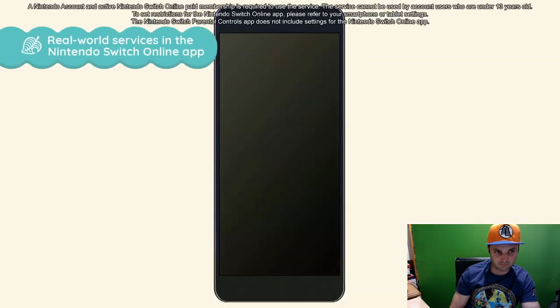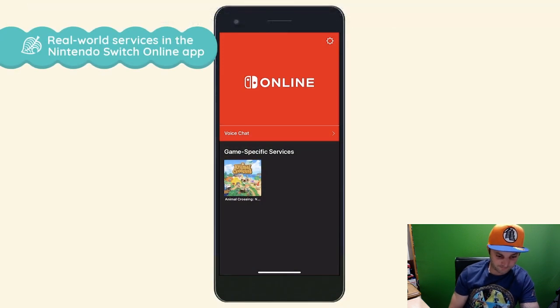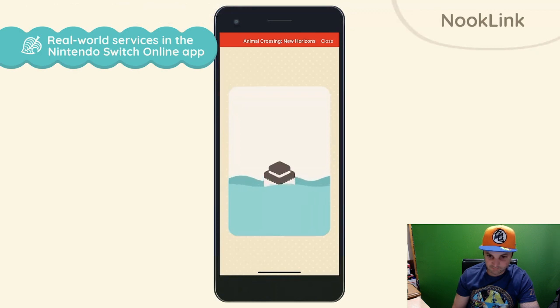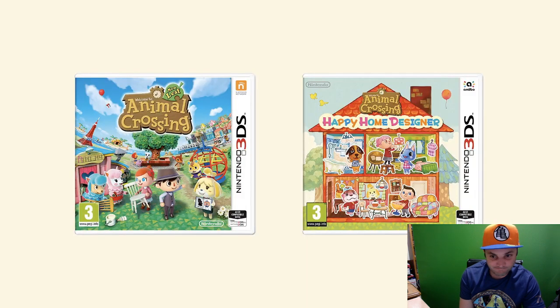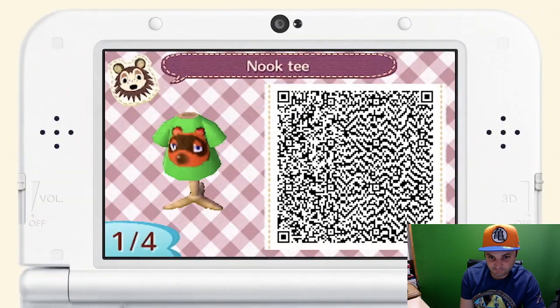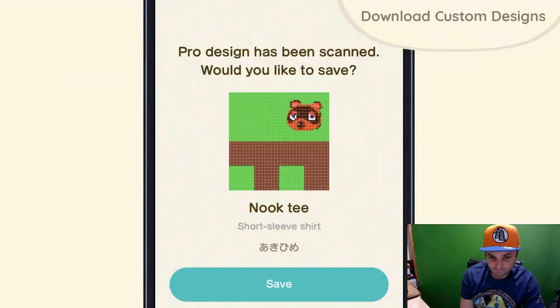We're developing a web service within the Nintendo Switch Online app for real-world smart devices. It's called Nook Link. As an example, the service lets you scan QR code patterns of custom designs. With such a tool, you can use your smartphone's camera function to scan the QR codes of custom designs created in the Animal Crossing New Leaf or Animal Crossing Happy Home Designer games, and then download them via Nook Link.